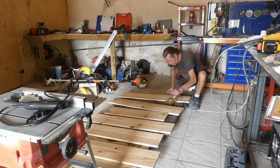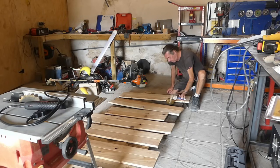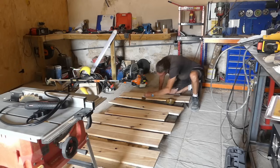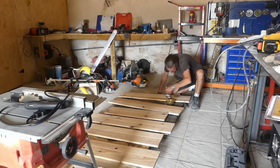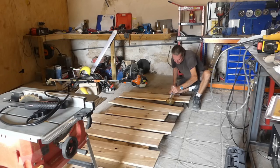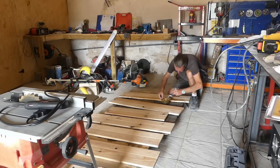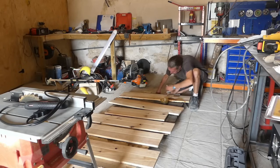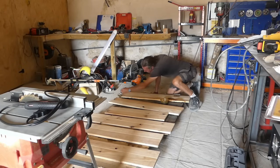Just put a bit of cardboard under them so I don't get it on my nice wood underneath. Get them done. I'm only putting a thin coat on because I want it to dry quickly enough to get them in place. I can always put another coat on the back when they're fitted, if necessary.